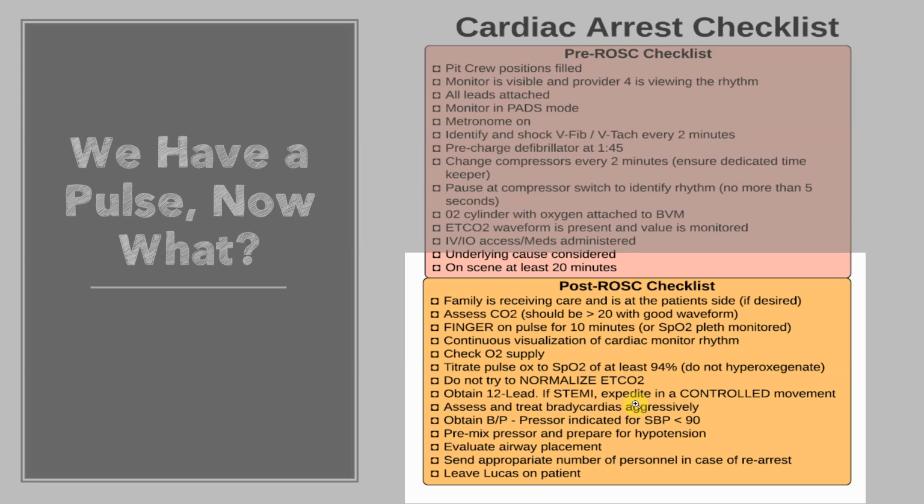Don't hyperventilate to try to normalize the end-tidal CO2. Every time you squeeze the bag aggressively, you increase intrathoracic pressure, and that patient with a failing heart is going to have a harder time maintaining cardiac output. Get a 12 lead, get a 12 lead, get a 12 lead, right? There's a good chance that that patient that went into cardiac arrest suddenly is having a big STEMI. So we want to get that 12 lead, and if it's a STEMI, expedite them in a controlled fashion. There should be no rush because you don't want to miss anything.